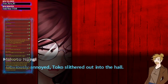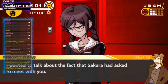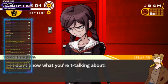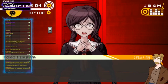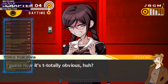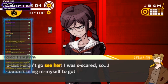Obviously annoyed, Toko slithered out into the hall. What do you want? You said you wanted to talk to me about something. I want to talk to you about the fact that Sakura had asked to meet with you. Huh? Well... I don't know what you're talking about. Byakuya had already told me she had asked to meet with him. What? She wanted to meet Master too? I just said two, didn't I? I guess now it's totally obvious, huh? Yeah, pretty much. So you can tell me about it. I admit, I did get the note. But I didn't go see her. I was scared, so I couldn't bring myself to go.